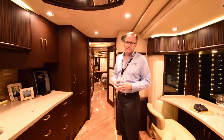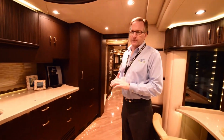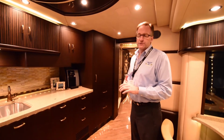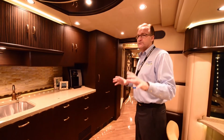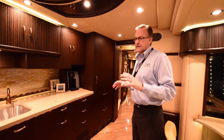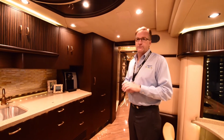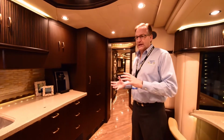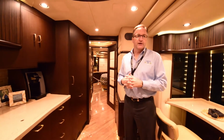Audio video wise, what we have in this coach is top of the line. We have a company that I partnered up with by the name of KEF, which is the oldest speaker manufacturer in the world. We custom design speakers for this coach in the living room, bedroom, and down in the entertainment center. They're hidden, you can't see them. We do a very good job of handling that part of it, and we have a surround sound processor here, and once it's all lit up, it'll blow your mind.